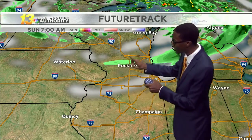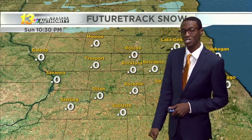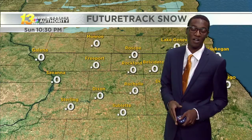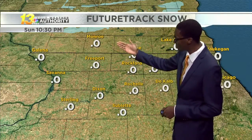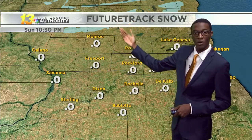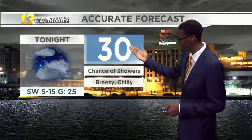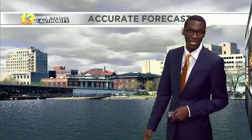Now look at this, going on into Sunday morning, still keeping the chance for some lighter showers, but notice what you don't see. Here's Future Track snowfall showing you the good news. You don't see any snow here on our map, mainly keeping that further to the north. We're mainly going to be dealing with our rain showers a little bit later into the day. So overall for tonight, we're going to be sitting around 30 degrees. Chance for showers. It's going to be breezy and chilly for tonight with that temperature.